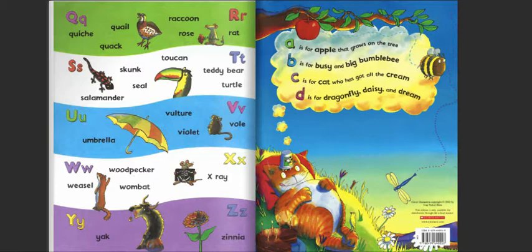A is for apple that grows on the tree. B is for busy and big bumblebee. C is for cat who has got all the cream. D is for dragonfly, daisy, and dream.